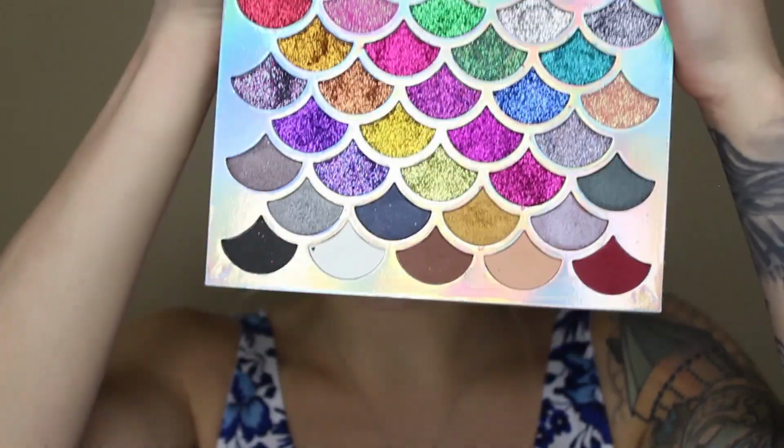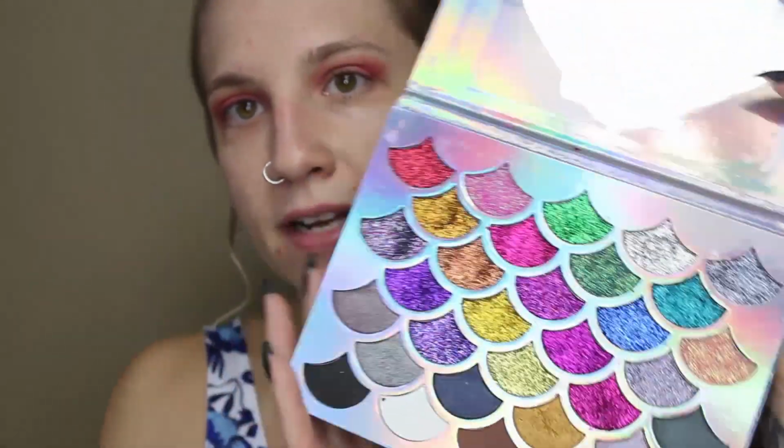Now I've never used these shadows as liner before, so bear with me if this doesn't work. We're going to try. This is what the palette looks like. It's this really beautiful pressed palette. The first 4 rows are glitters pressed in there, and the last 2 rows are just matte shadows. They're very pigmented and very pretty. I just haven't really used this palette that much. I don't know why, it's so beautiful. It wasn't very expensive. I just really haven't used it.